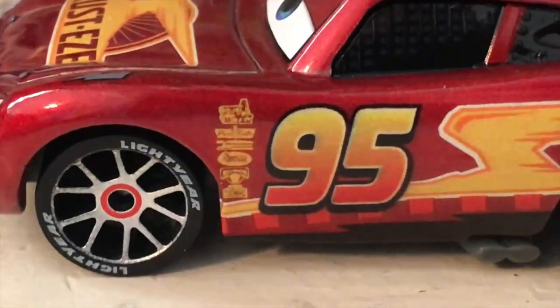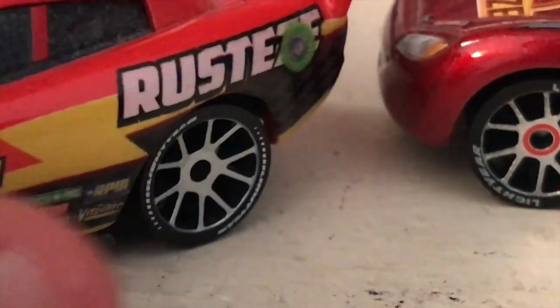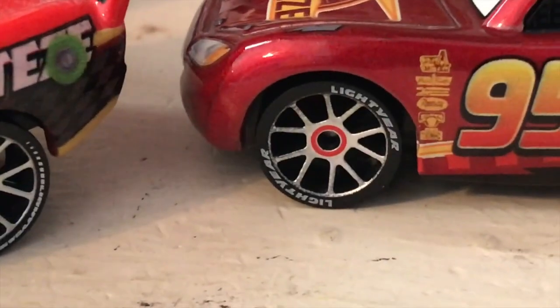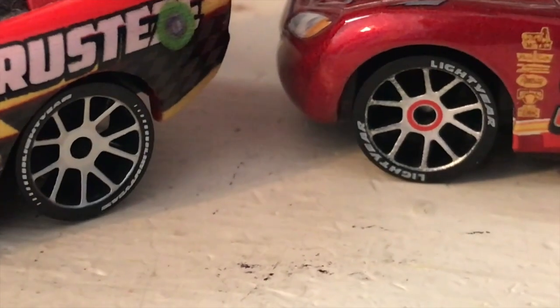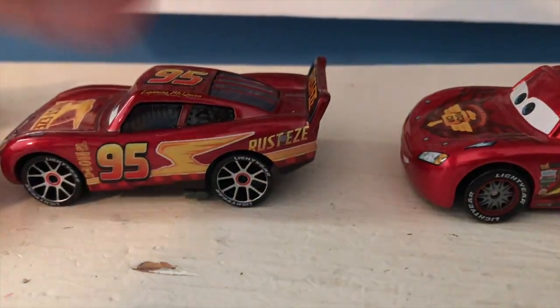He, of course, has the next-gen tires that they very heavily promoted back in 2022. McQueen even got a special NASCAR Expression variant that featured them, and you can see they actually made some changes to them. McQueen was given a regular Lightyear text instead of the next-gen Lightyear logo, which I think is nice attention to detail. And he was also given a red ring around the wheel, just things to make it a little more interesting, I suppose.